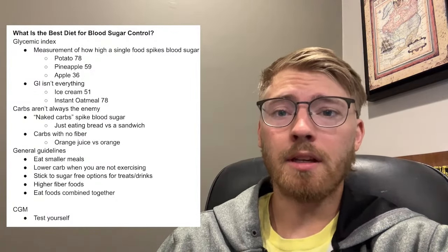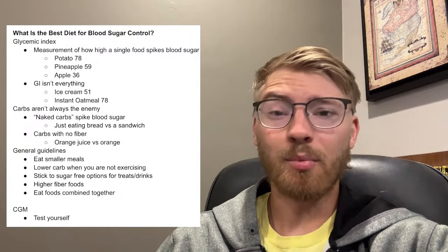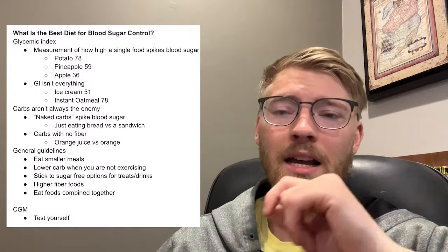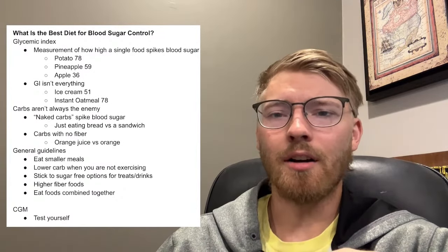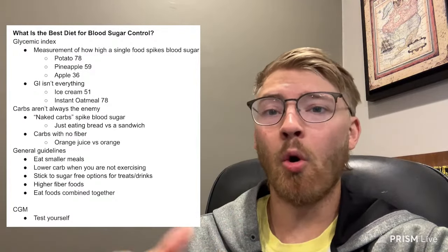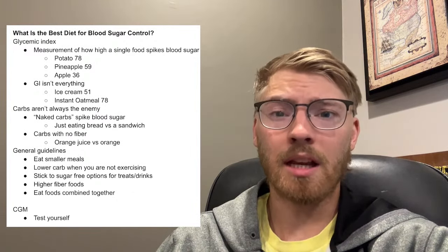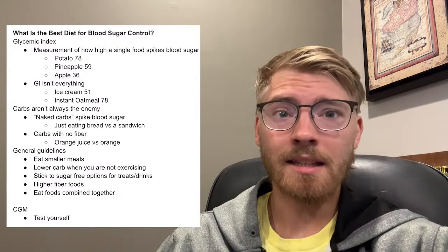Now, when it comes to making healthy decisions, I just want you to realize that glycemic index isn't everything, simply meaning that the lower the glycemic index, the better the food is, just in general. So if you think about ice cream, for example, ice cream has a glycemic index of 51, okay? So kind of a moderate range of glycemic index. Instant oatmeal, so a little bit more processed than whole rolled oats, but instant oats or quick oats, has a blood sugar spiking capability or a glycemic index of 78. So much higher of a glycemic index than ice cream.